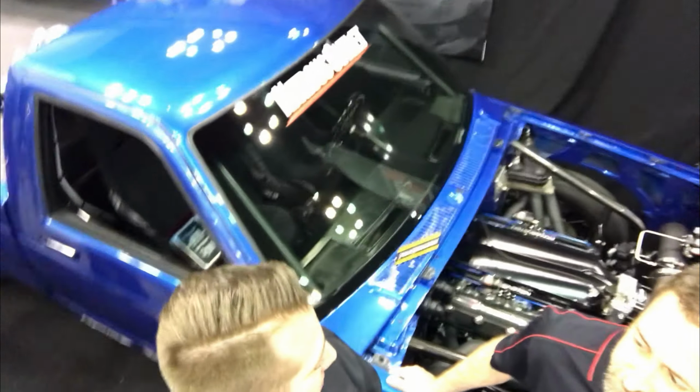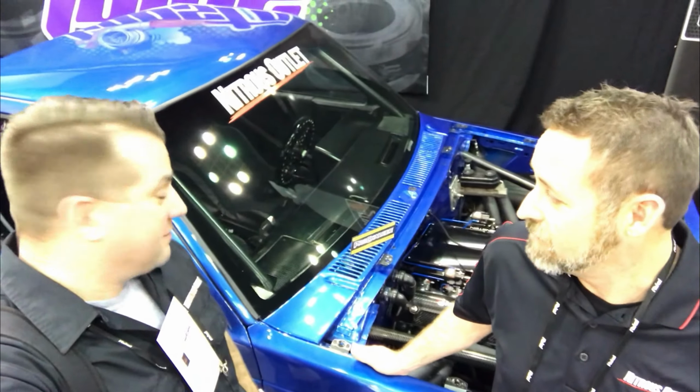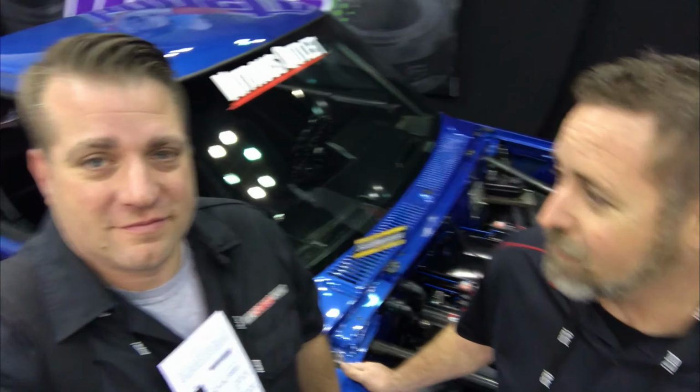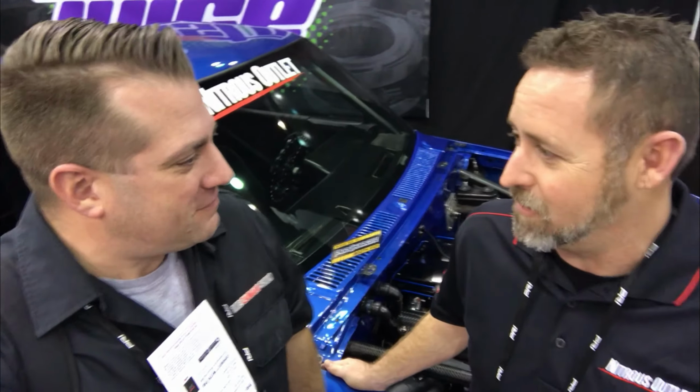Yeah, you've really grown a lot, and you've got a great reputation for great products. Look at this display you've got here, and of course you've got the project truck here, which is really cool. Want to talk about that a little bit? So Stitch is new. This is the first time Stitch has been out anywhere. Stitch is named after a cartoon character. Yeah, from Lilo and Stitch, right? Yeah. I have a 5-year-old, so that kind of explains that.